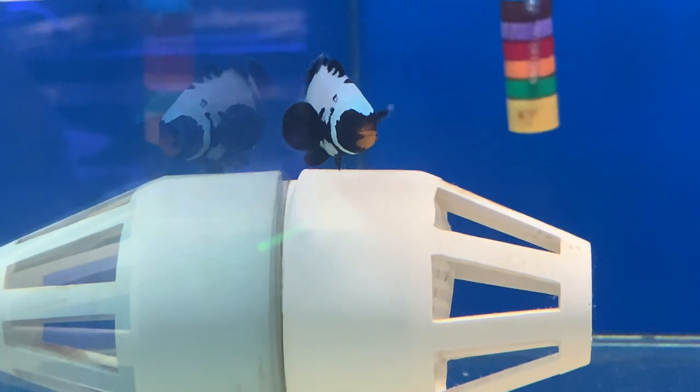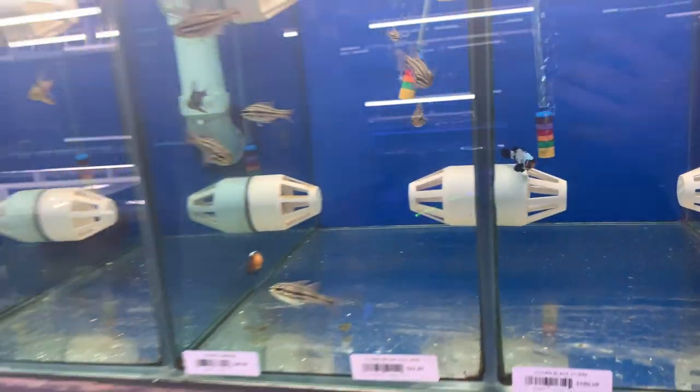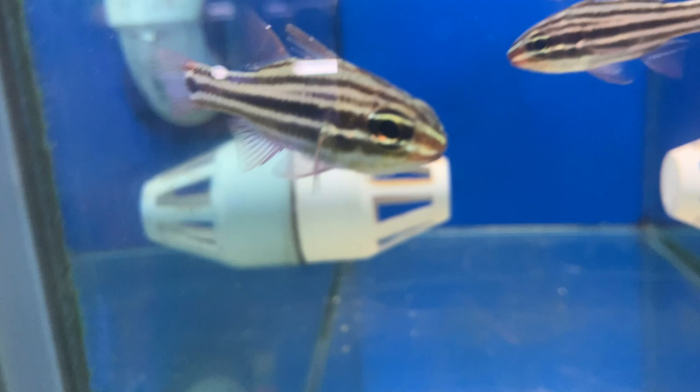That's a black storm clownfish. Need a clown for your tank, Manny? I might. I'm a sucker for clowns. Oh, look at that. That's like a half naked. I think he has some boots on. Look at this guy still in the spotlight.